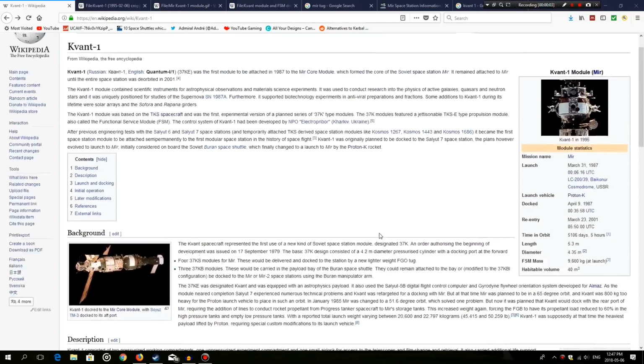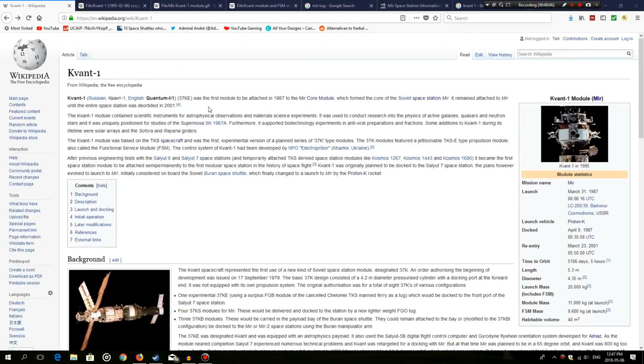Right, comrades, so let's see what we can learn about the Kvant 1 here. As they say here, it was of course the first module to be attached in 1987 to the Mir core module, and it remained attached for the entire duration of the space station's lifetime. The Kvant module contains scientific instruments for astrophysical observations and material science experiments, so it's a very scientifically orientated module. It was used to conduct research into the physics of active galaxies, quasars and neutron stars, and it was uniquely positioned for studies of supernova, antiviral preparations and so on.